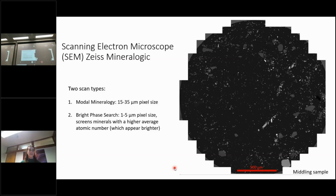And it can do this over tens of thousands of different grains and particles. So this is a backscattered electron image, and minerals with a higher average atomic number will appear brighter. So this means you can do a sort of modal mineralogy search, which picks up everything in quite coarse detail, so that 15 to 35 micron pixel size, and a bright phase search, which just limits the search to things which come up brighter.